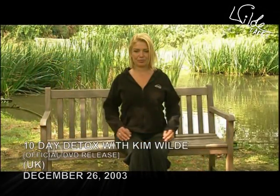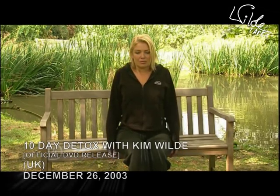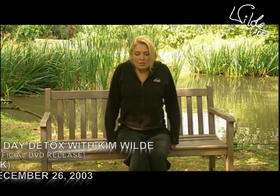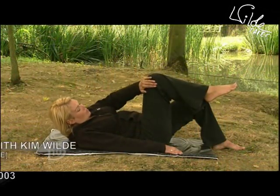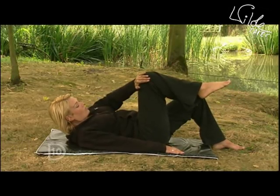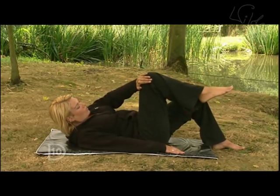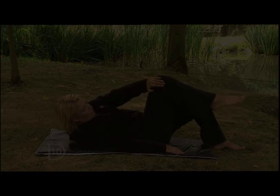Sit in a straight back chair. Raise your shoulders up as high as you can, with your arms just hanging by your sides. Then raise your right knee towards your chest. At the same time, stretch across with your left hand to reach the right knee, lifting your left shoulder.